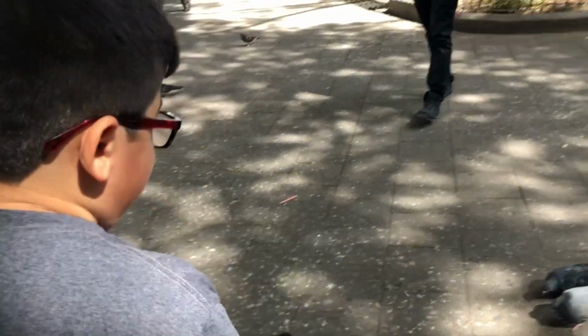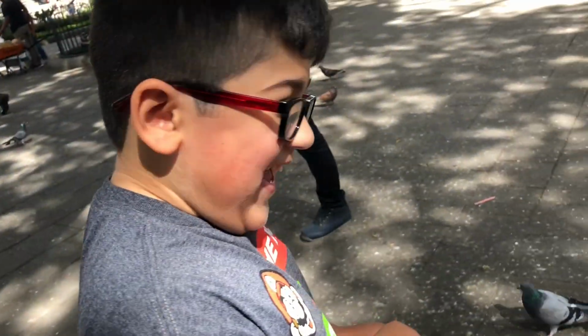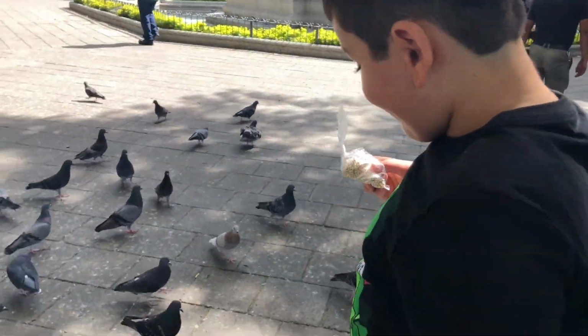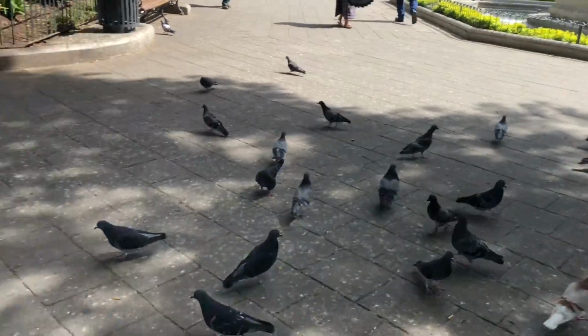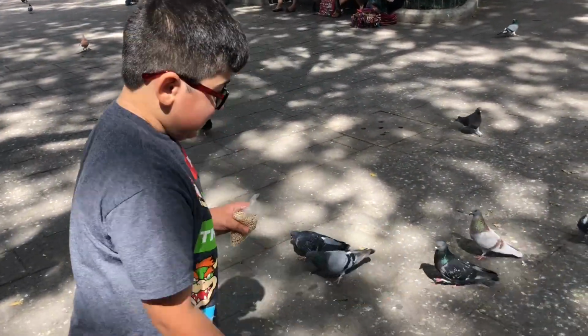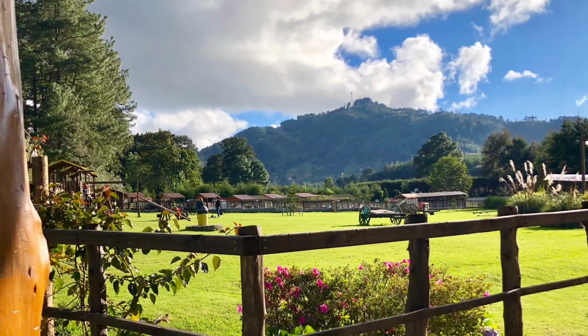After spending the majority of the day in Antigua, it was time to leave for Lake Atitlan. Our tour guide Rodrigo came to pick us up and drive us up to the hotel in Panajachel. This was just over 50 miles, but the road trip takes almost 2.5 to 3 hours. We made a stop at Tecpan to stretch our legs.